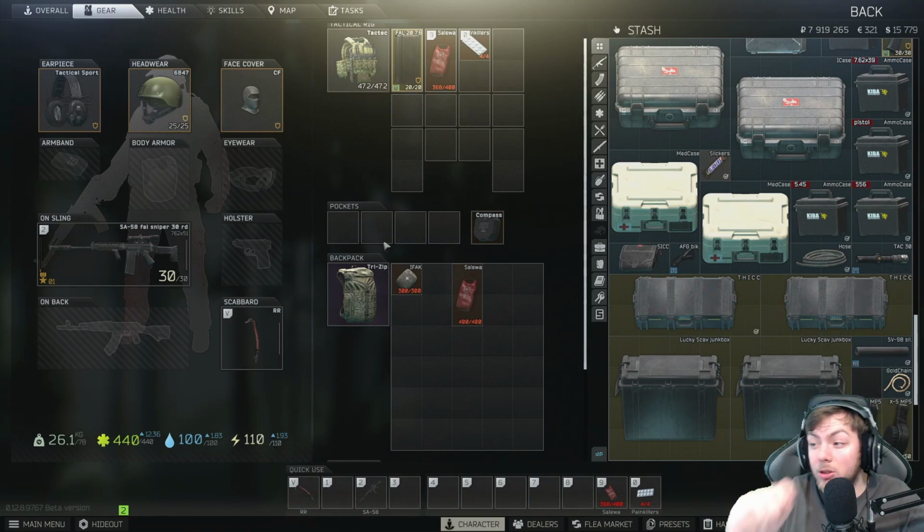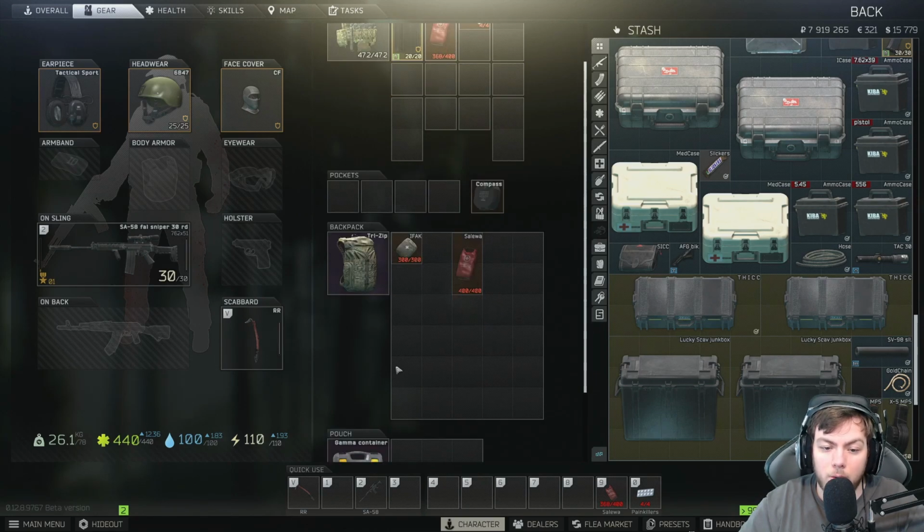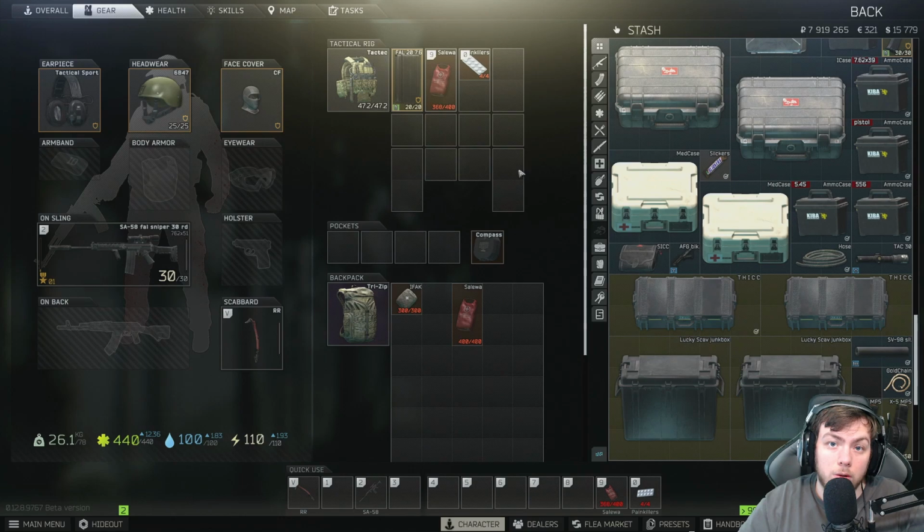So those are the only 2 ways I can really think of when they say custom med containers or custom med cases. Is them either making it so I can put whatever I want within a 2x2 of a Salewa, or a 1x2 for an IFAK, or again a 3x3 for a Grizzly, or they're just giving it its own med slot. And that would be that.